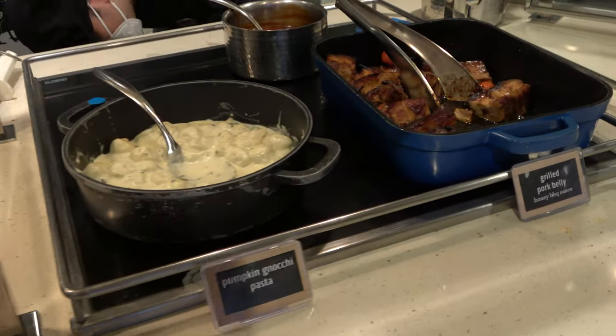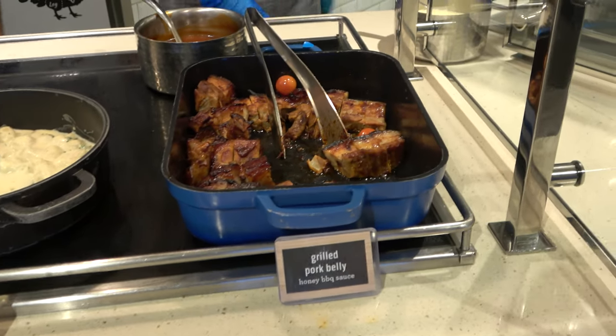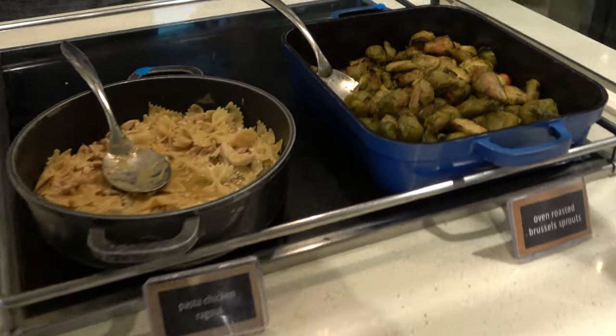That one sounds good. Pumpkin potato, yeah, pumpkin gnocchi pasta. Mm-hmm. Oh, and grilled pork belly. Mm-hmm. This is my station, Molly. This is right here. Pasta chicken ragu, Brussels sprouts. All right, you kind of lost me at the end with the Brussels sprouts.